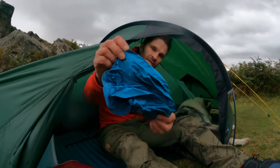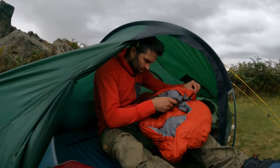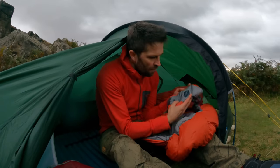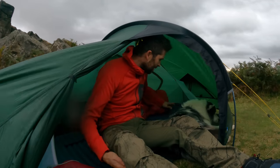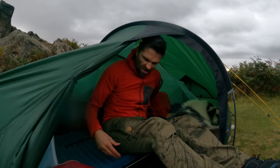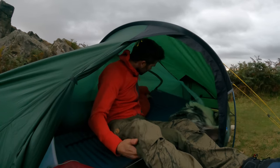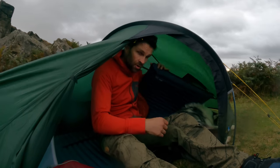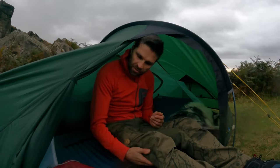I've got the usual Sea to Summit pillow, which I need to blow up. This is the Rab Alpine 600, and it's got a comfort limit of -5. So that is plenty for tonight. I'll be sweating to death in that. I'm laid on my old Thermarest NeoAir something or other. I don't even know. But I've had this a hell of a long time, and it is still going strong. I've actually got two of them, because they fit into the back of my car, so they sit side by side to make a double bed. So that was the point of that.